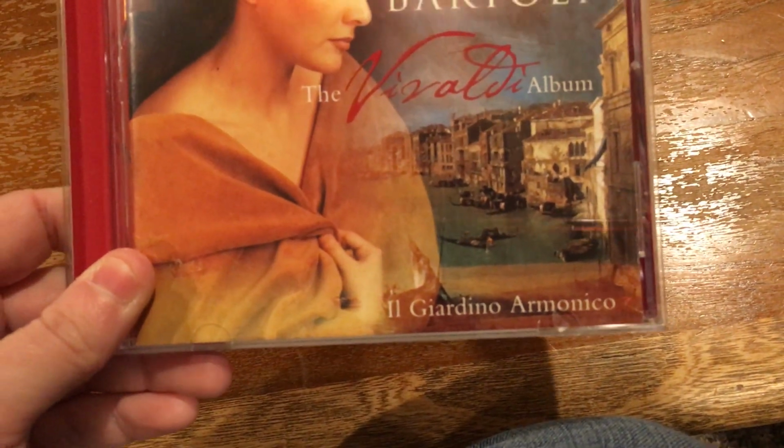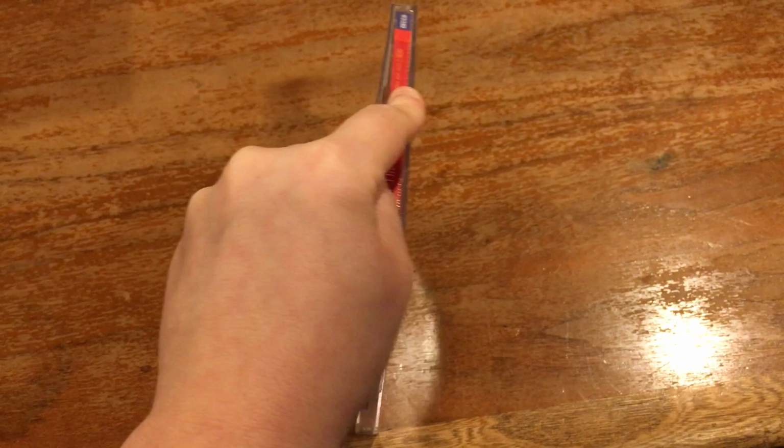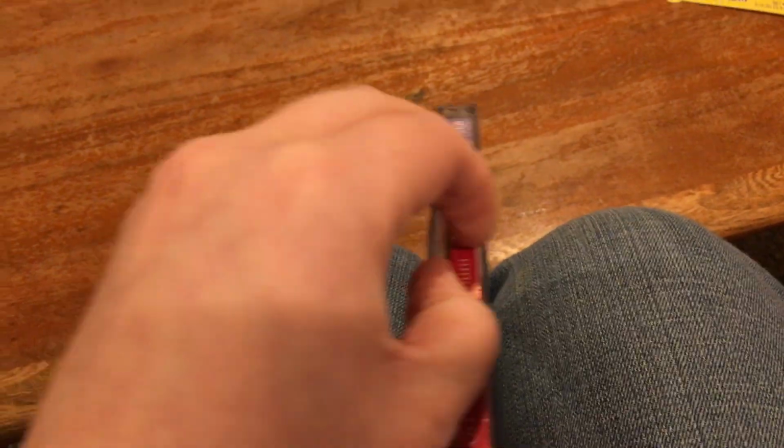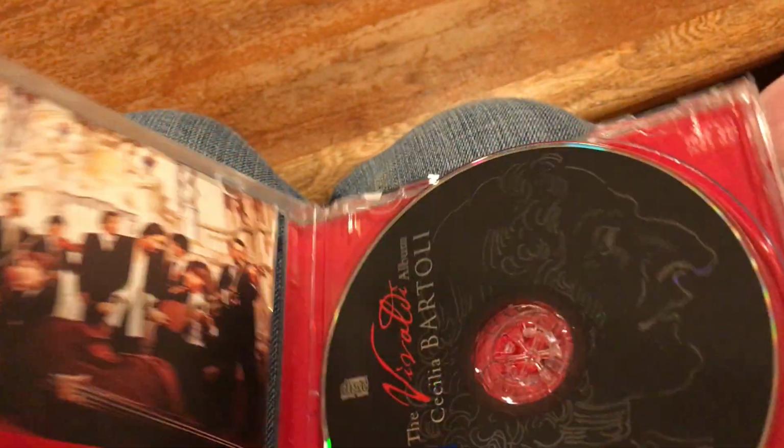Sento nel core, Giardino Amico. I can't pronounce that. It's a 1999 CD. Here's the front, back, side, the other side, and, thick. Oh my god, I'm opening this. There we go. Okay, the CD just popped out.